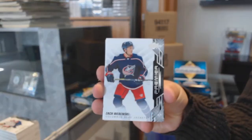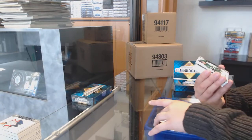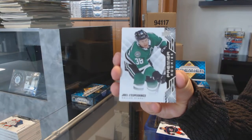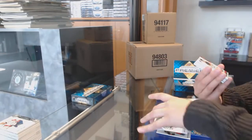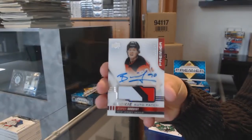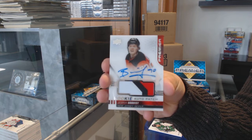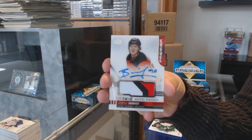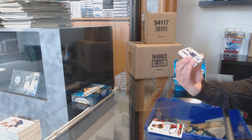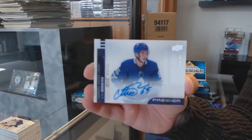/299 for Columbus, Zach Werenski. Rookie number /299 for Dallas, Joel Lesperance. Rookie patch auto number /149 for the New Jersey Devils, Jesper Boqvist. We've got an acetate rookie, well, I don't know what it's called, but rookie auto number /99 for Toronto, Ilya Mikheyev. I just like that it has acetate on it.